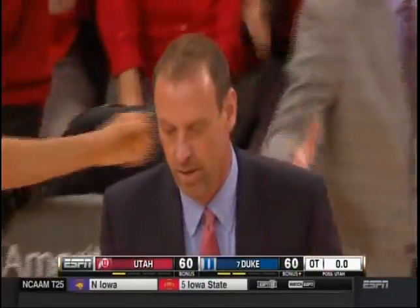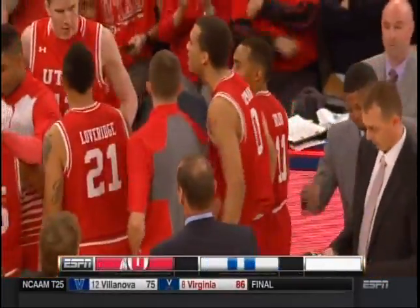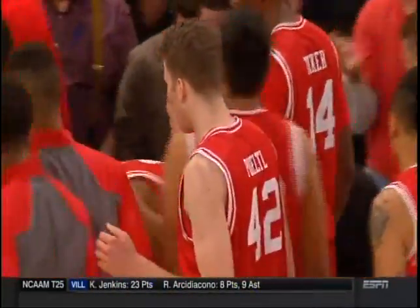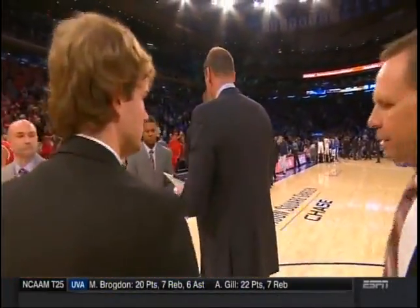Why? Why end up with a 3 when you got the best low post true center in the country and not getting him the ball? I find that mind-boggling. I find that tough to comprehend. That's certainly not the coach's fault, right? But it's a matter of players understanding time, score, and what's on the floor, and making sure the right people shoot the ball.